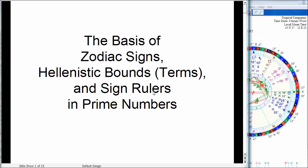Hello there. Our topic for today is the basis of zodiac signs, Hellenistic bounds, and sign rulers in prime numbers. And what I'm going to suggest to you today is that prime numbers have a strong relationship to the existence of zodiac signs, to the ruling planets of the signs, and also to an idea that was used in ancient Western astrology known as the bounds.